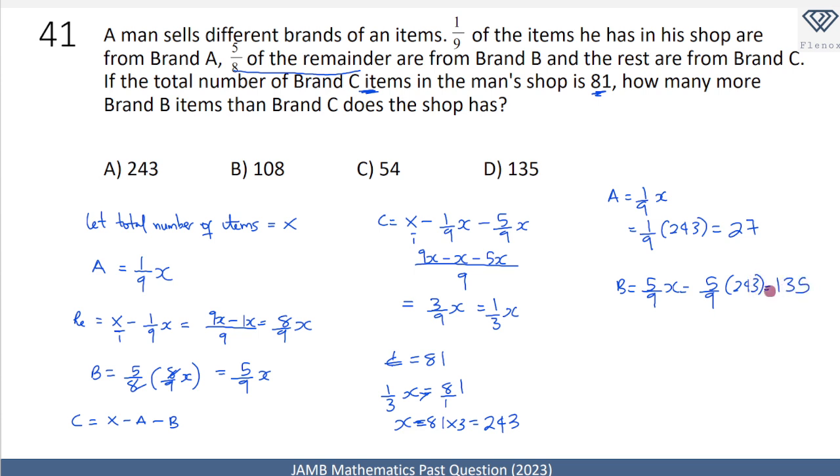But what does this question say? The question is asking how many more brand B items than brand C does the shop have? So what the question is asking us is to find B minus C, because that is going to give us the difference between them. B is 135, and from the question we are told that C is 81. So 135 minus 81 is just going to be 54, and that makes option C the correct option.